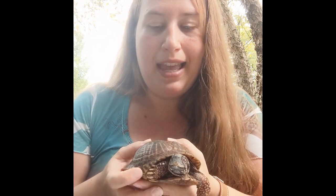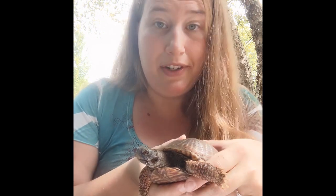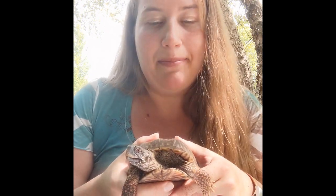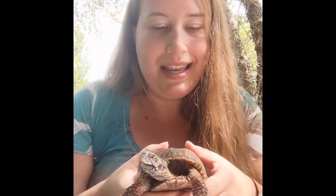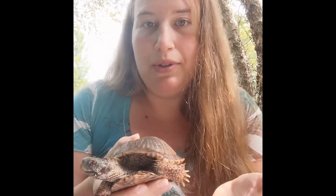So now these guys are omnivores, and usually their diet is quite diverse. They can eat all kinds of different invertebrates like insects, snails, earthworms, crustaceans. They'll also, of course, eat berries and flowers, if they can reach the blossoms. They'll eat mushrooms, they'll eat carrion, which is like roadkill, and if an animal dies in the forest, as well as eggs. So quite a few different things.